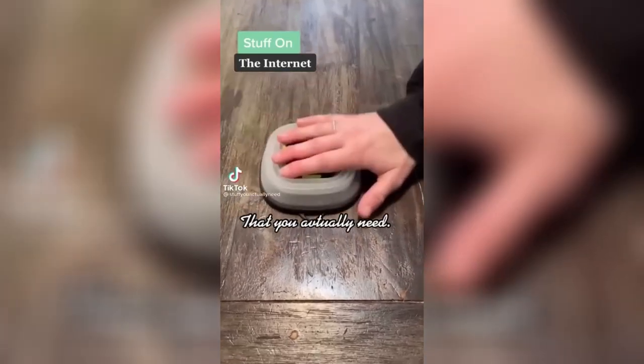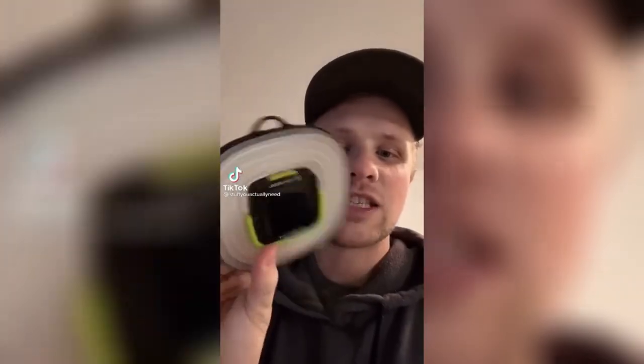Stuff on the internet that you actually need. This is my collapsible LED solar powered lantern that I found on Amazon, and this thing is amazing.